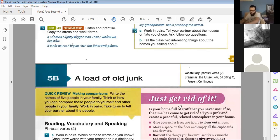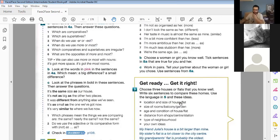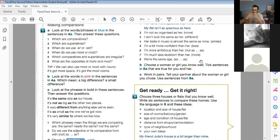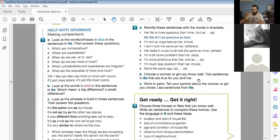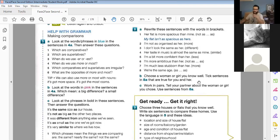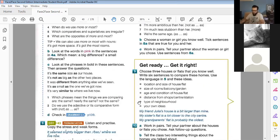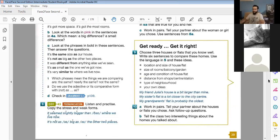So maybe you can prepare a few ideas and write them, but you have to make sure to use as many different comparative forms as you can. And it's even better if you try to avoid the easy classical ones, like bigger, smaller, you know? Try to be a little fancy and give yourself a chance to use the less common forms of comparison.